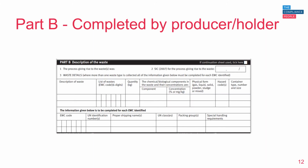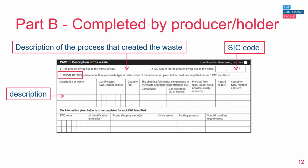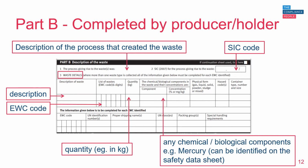The next part of the consignment note is Part B, and this section should be completed by the waste producer or holder. It needs to have a description of the process that created the waste. We need to have the SIC code, so that's the Standard Industry Classification Code. We need the waste details, so a description of it, for example, fluorescent tubes. We need the EWC code. This is the European Waste Catalogue Code, which I'll explain in more detail later on. We need the quantity of waste, so the waste in kilograms, and any chemical, biological components of the waste, for example, mercury, and these can be identified on a safety data sheet.